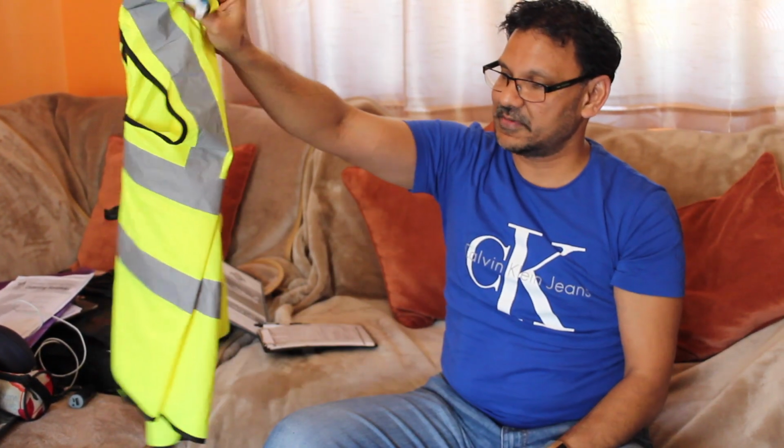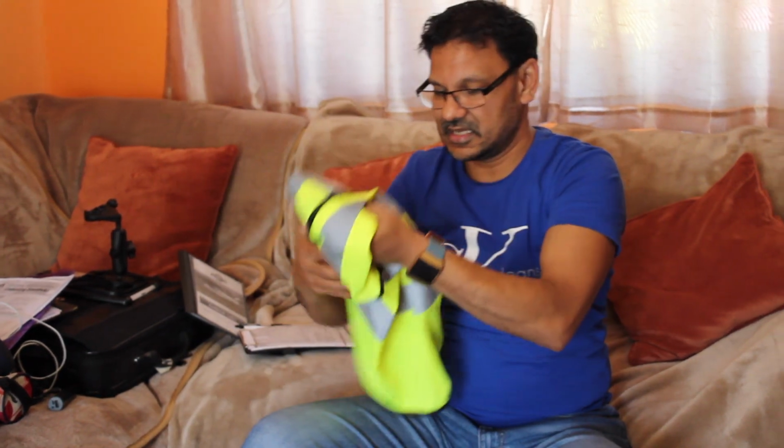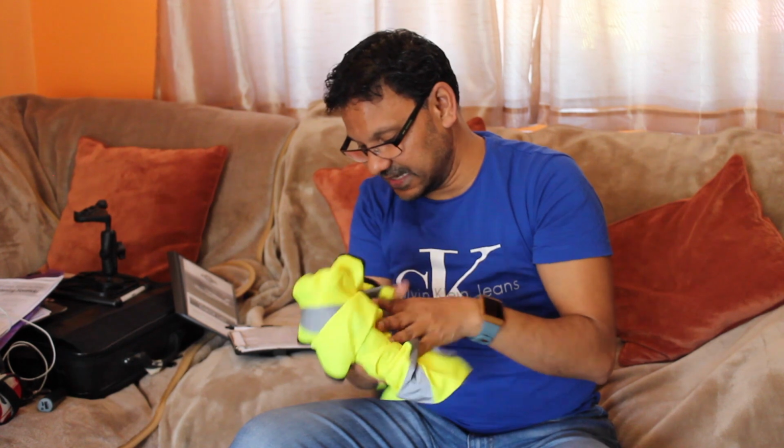Whenever we are on the apron, we got to wear this high vis. Again, that's a legal requirement in most airfields. We have to wear that. Without that, we cannot enter the apron or the tarmac. Passport, and as you can tell, I use it so much that the cover has faded. And keys for whatever aircraft you're flying, you take that with you.